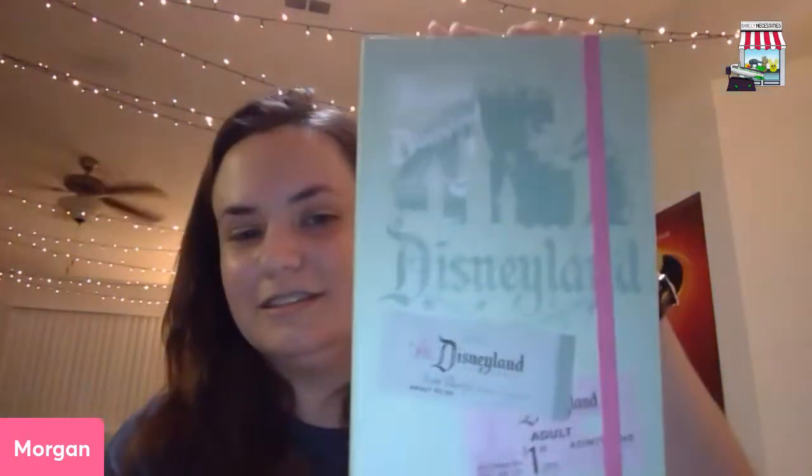And then this one is just kind of fun. We haven't decided whose this is yet. It has the original tickets, and the color's more feminine, but it's good. I love it. It can be your shared journal.